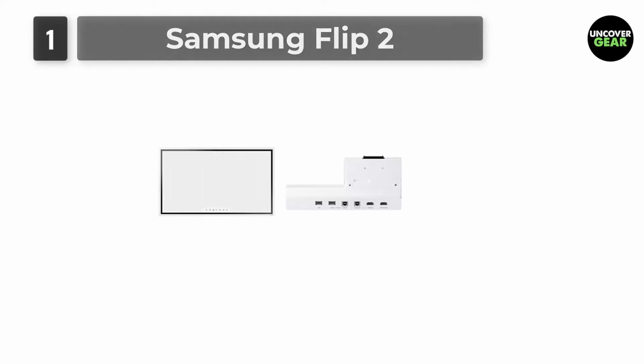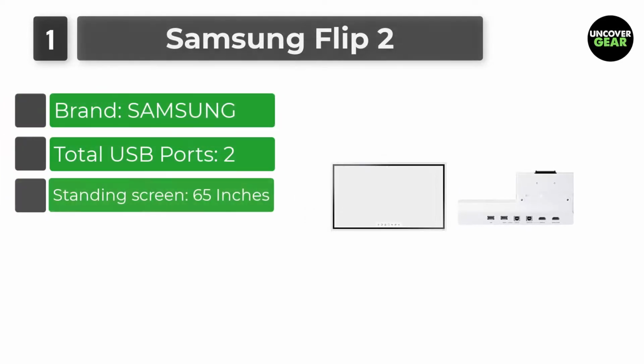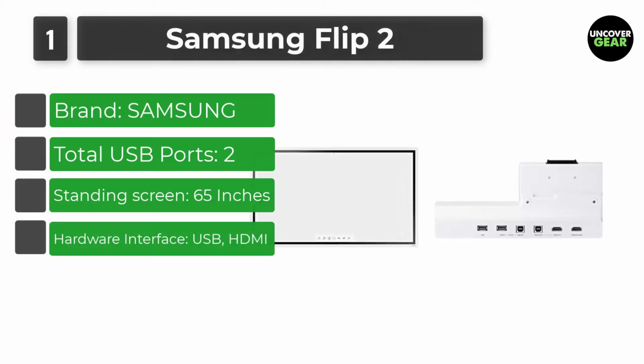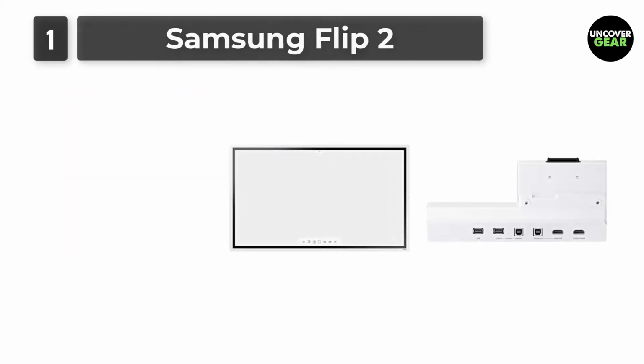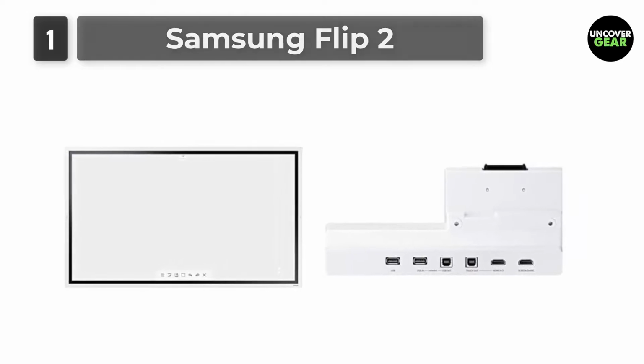Number 1. Samsung Flip 2. The Samsung Flip 2 comes from a global brand and leader in display and communication technology. This 65 inches 4K UHD digital flip chart has a pen-to-paper-like writing experience to make meetings and brainstorming more efficient and productive.